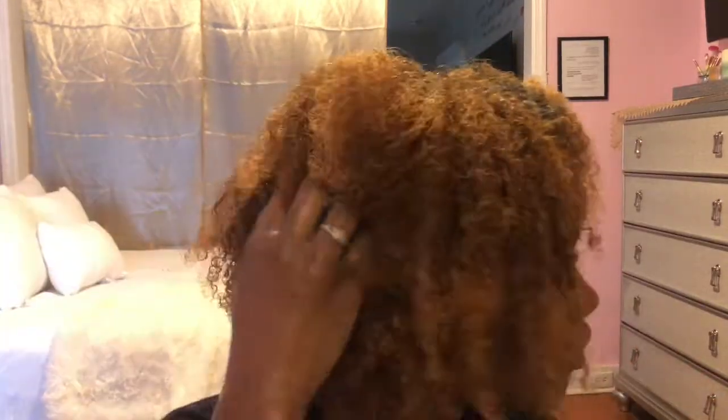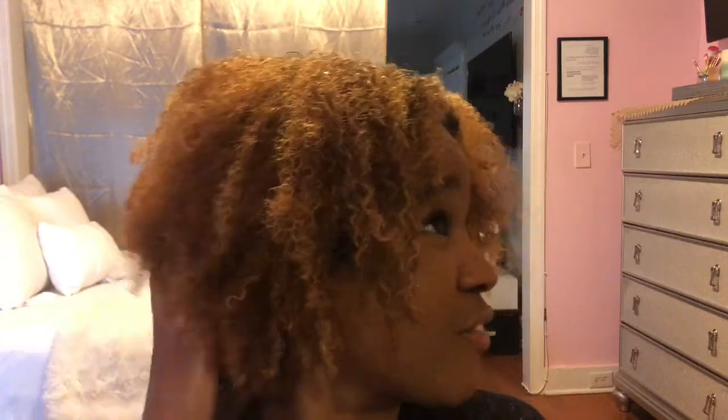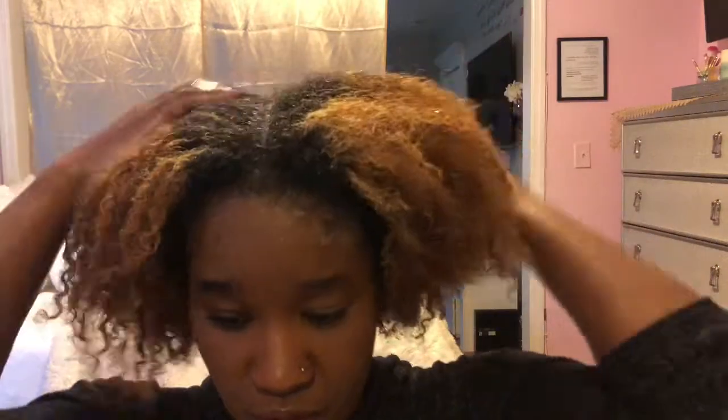So this is how it looks when it's all in. It's starting to feel soft. My hair does feel a bit softer. So, put this cap on. And I will be back.